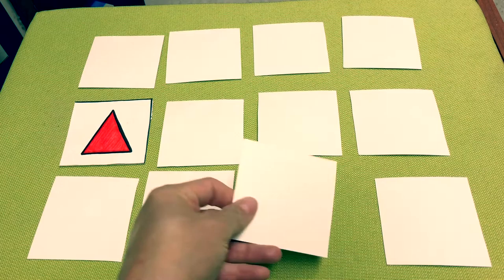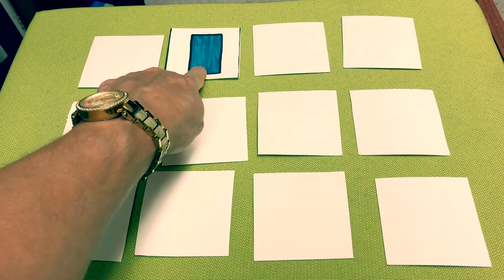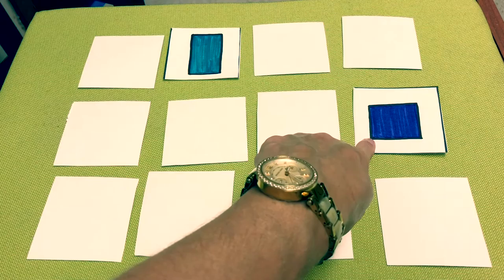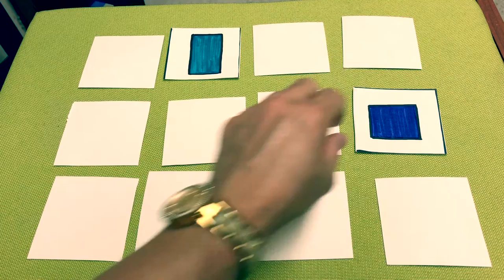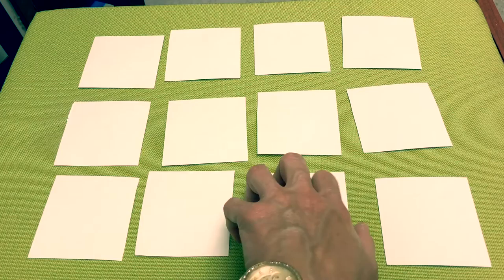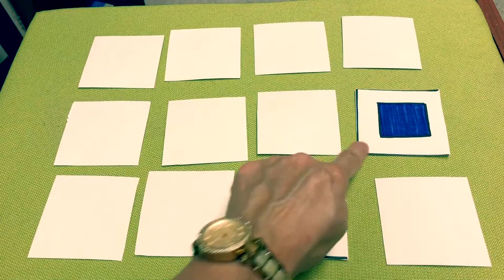Let's try again. One. Oh, I have a blue rectangle. I wonder where it is. Let's try this one. Oh, there is that blue square again. Oh, I remember where that is. Okay, do you remember where that blue square is? I think, is it here? Is it here? I think it's this one. Yay! I got a match!